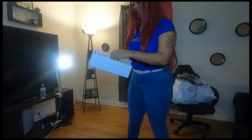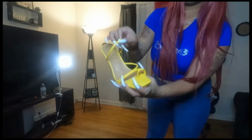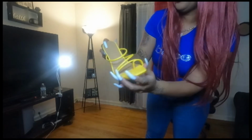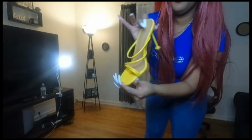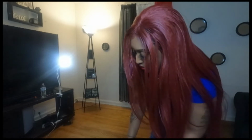Next item is another pair of shoes, which is the same kind, but it's this pretty mustard yellow color, and they got the little block heel, same size. And it's like a crocodile material as well for both heels.